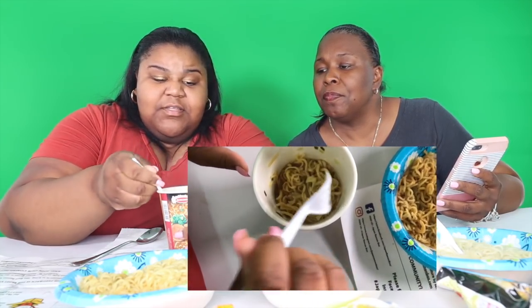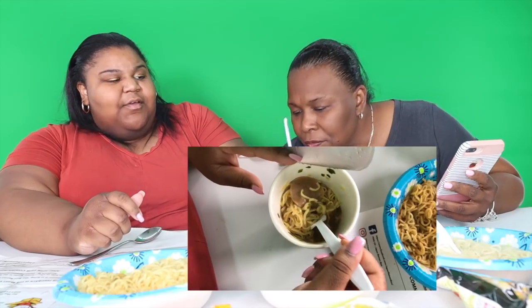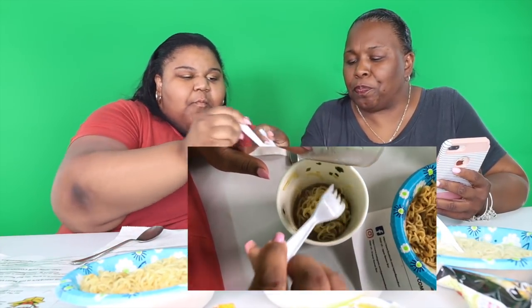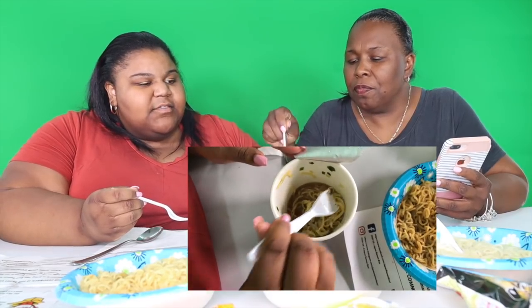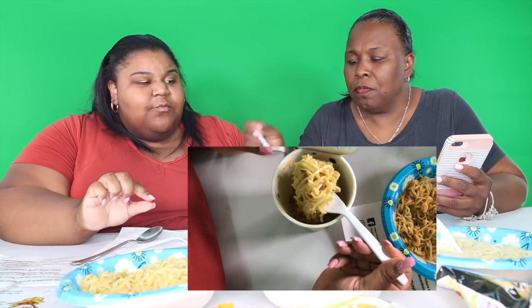Okay, y'all, a little bit about this noodle. When I first put it in here, it was a piece of pepperoni on top, or a piece of salami or something. I don't know how they're going to like this one. Let me taste it. I'll be the first one to taste that. Mix it up good because I didn't mix it. The noodles are a little thicker, like a flat, wide noodle.